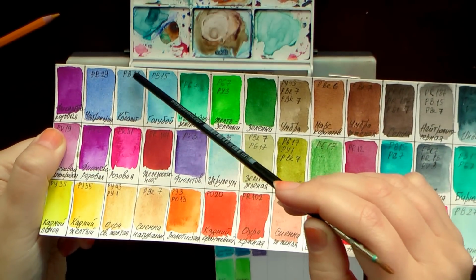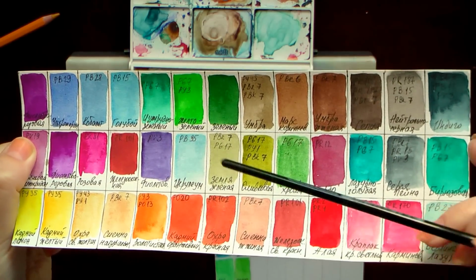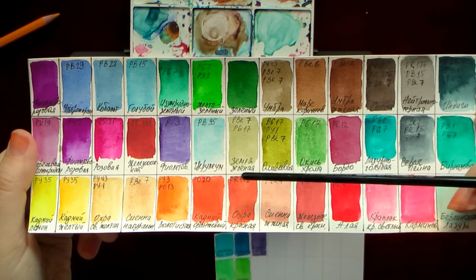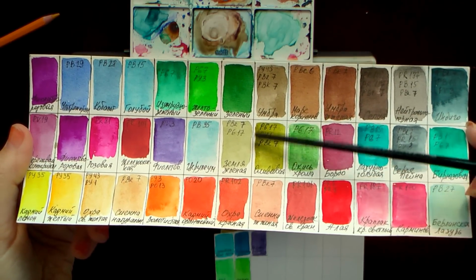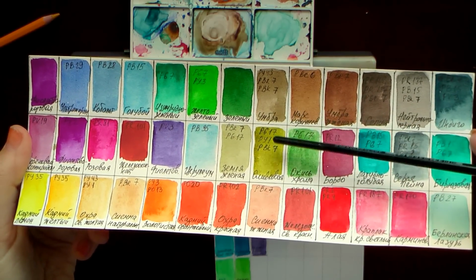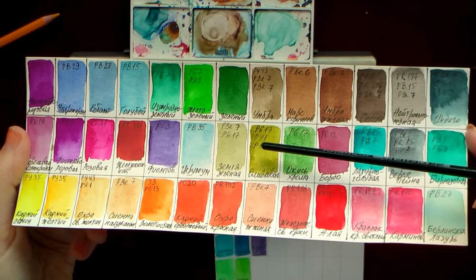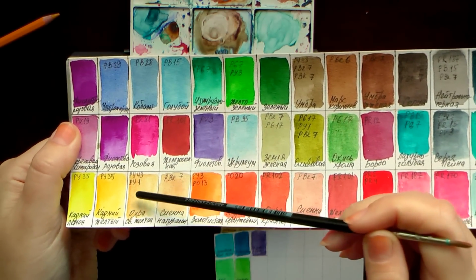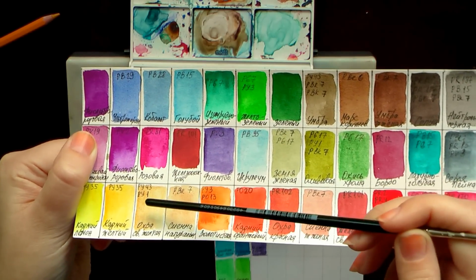Here I indicate the name of the pigment from which the paint was produced. It's very important because when you start to mix your watercolors, you have to think about how many pigments are already in your paint. Here you have the olive paint, which already has 3 pigments, and if you mix it with another color, then your resulting mix can be a little bit dirty, not so bright and not so transparent. But if you mix some paints which are just single pigmented, the result will be also transparent and nice.